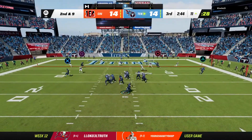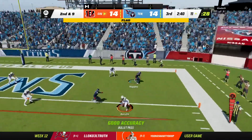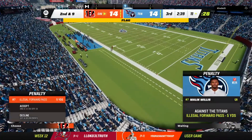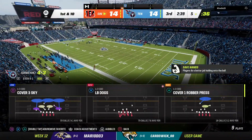The shotgun snap to Willis. And now ball going to be intercepted yet again. Chidobe Awuzie with a pick. And the Titans are going to take over here on the INT at their own 5-yard line.